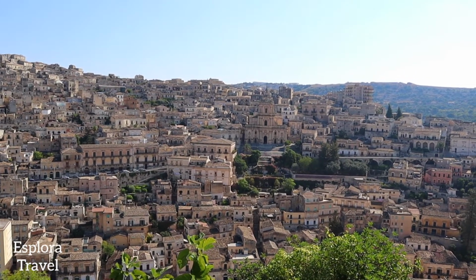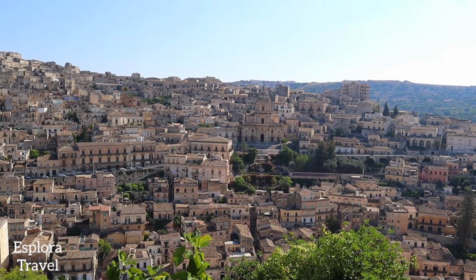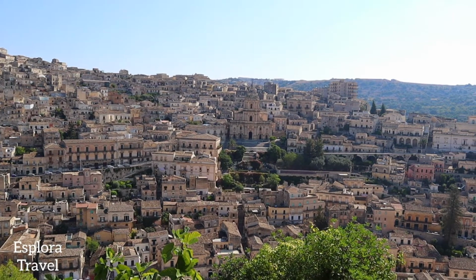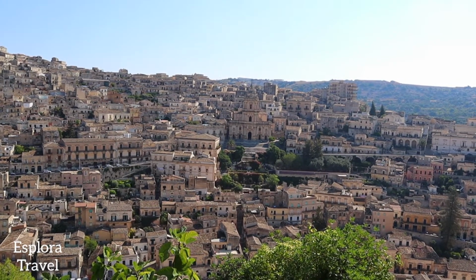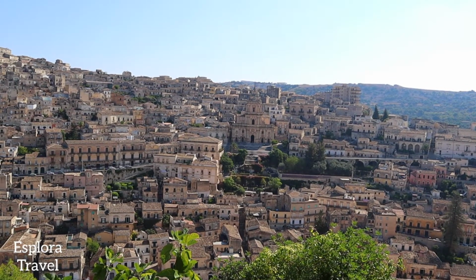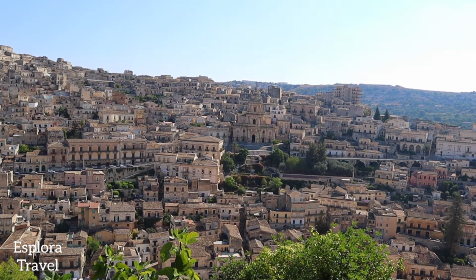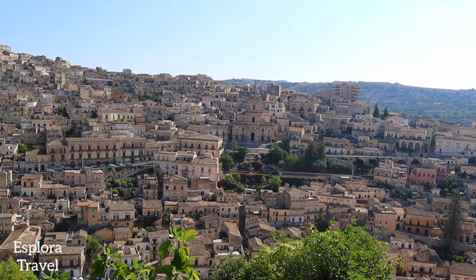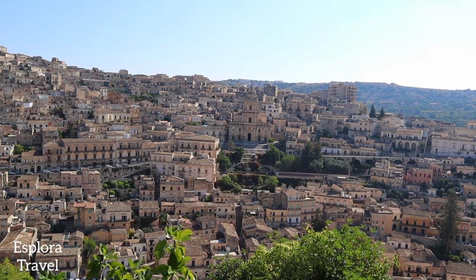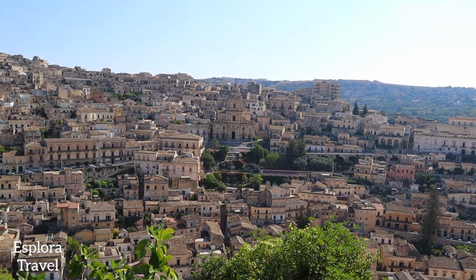San Giorgio, designed by Rosario Gagliardi, and it's unique in Sicily because it's the only church that has 4 aisles. You can see the 2 aisles either side of the central nave, and notice the steps leading up to it. We're going to walk up those a bit later on, and it's quite an exercise.